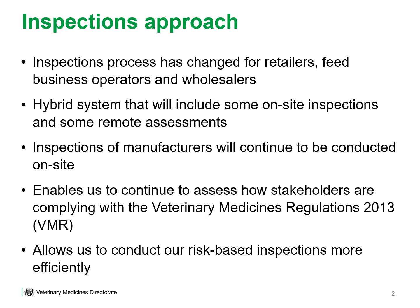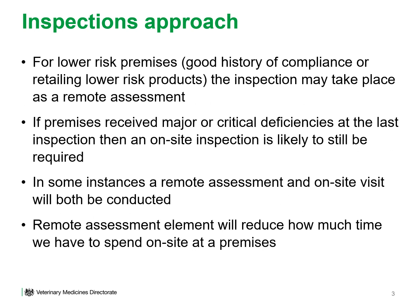This change enables us to continue to assess how stakeholders are complying with the Veterinary Medicines Regulations, the VMR, and also allows us to conduct our risk-based inspections program more efficiently. The approach we are taking is that for lower risk premises who have a good history of compliance or are retailing lower risk products, the inspection may take place as a remote assessment.